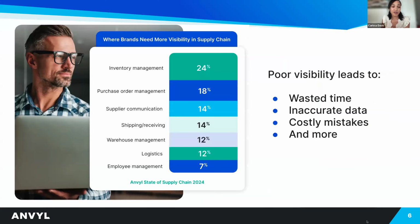All right. So more and more brands are realizing that they need visibility in their supply chain from end to end. Having visibility in your supply chain helps, again, for your team to be more proactive rather than reactive to issues that come up, and also having accurate data that you can rely on to make informed decisions in the long run helps to save your team time, save your team dollars, and also save your team from experiencing any disruptions in the supply chain.